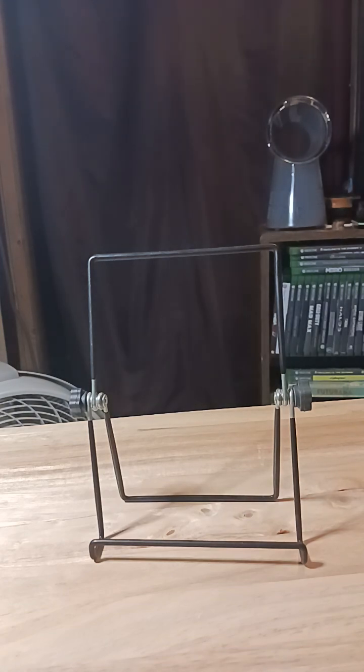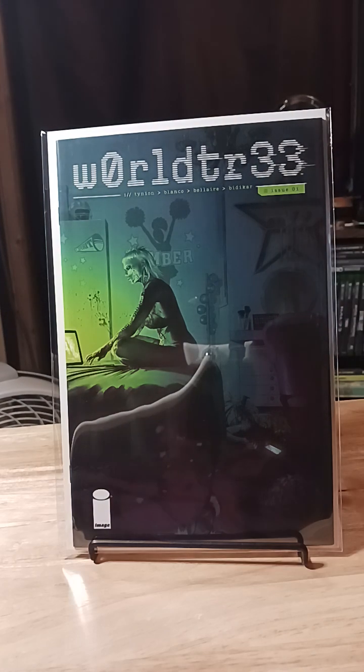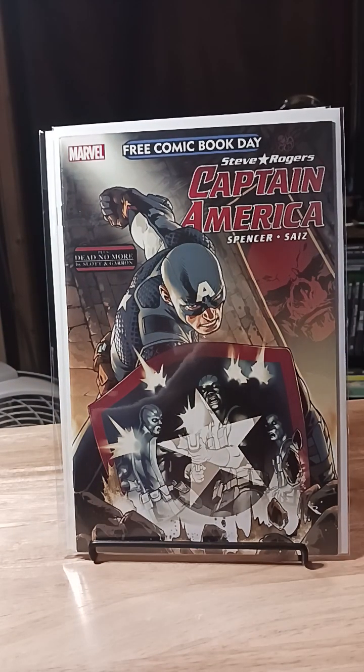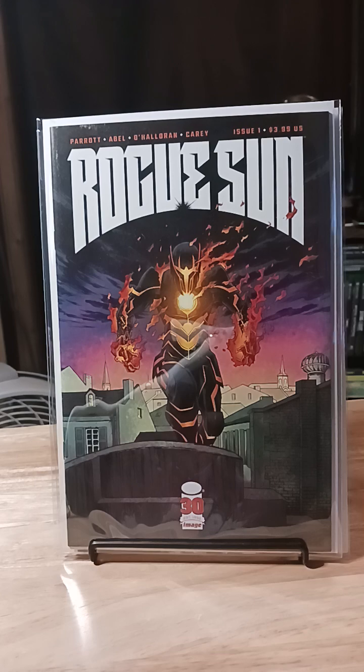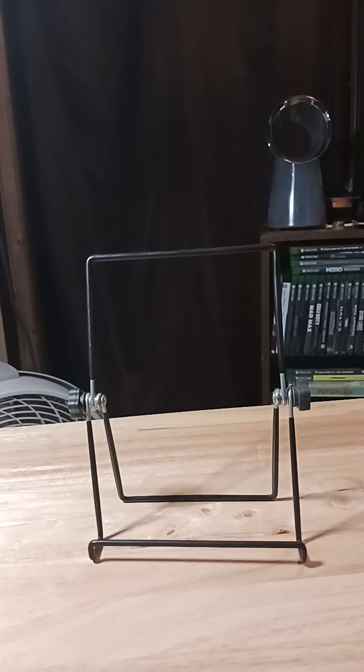And also I don't know if it's the second or the third print. Issue number 1. The Free Comic Book Day, Captain America, Steve Rogers, when Cap, Traitor Cap. Rogue One, I always pick that up if I see it, issue number 1. I think that's going to be a sleeper book, pretty good book.